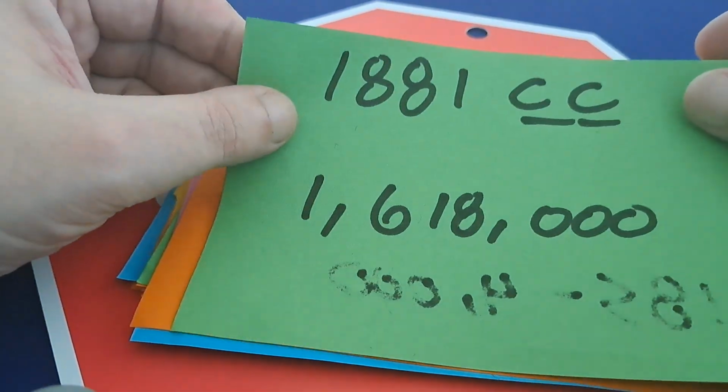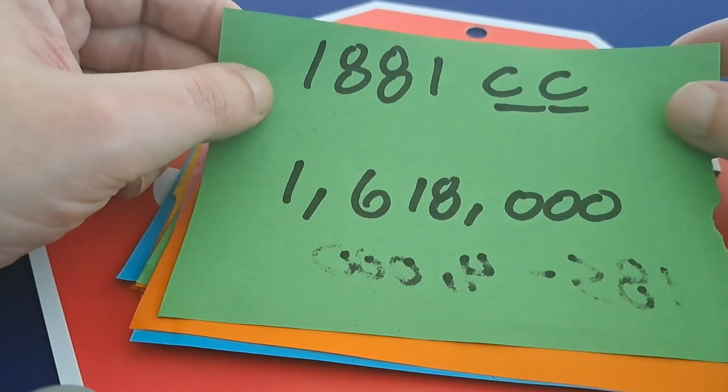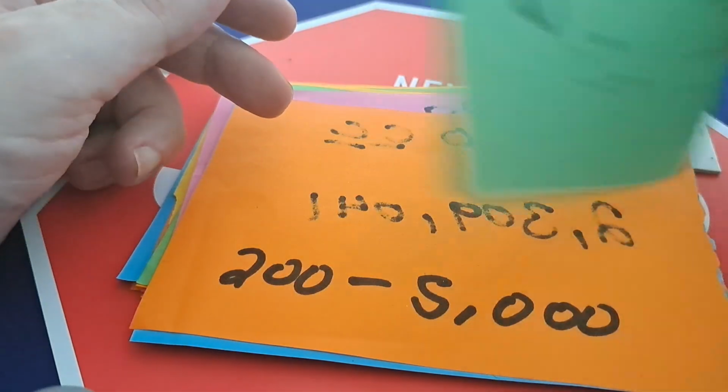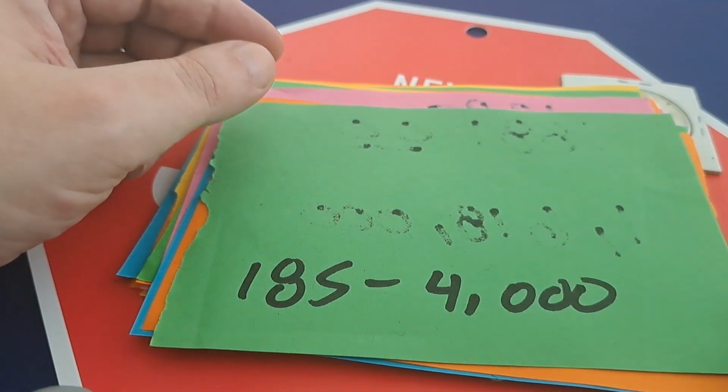Moving right on to the 1881 Carson City. As you can see, a little over 1.6 million were minted in Carson City in 1881. They have a price of $185 to $4,000.